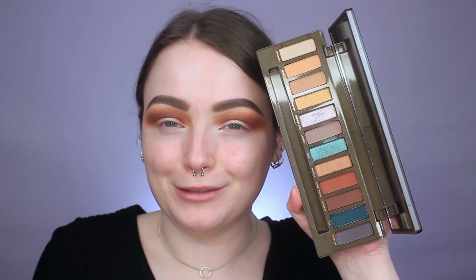When I think of an Urban Decay Naked palette, I think of something that's going to give me almost a sheer wash of color, you know, something that has an everyday natural kind of vibe. But this palette's just packed with pigment. So I do want a little bit more definition.